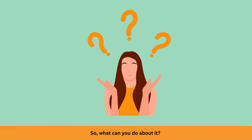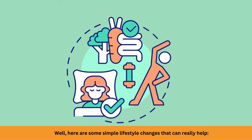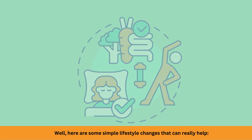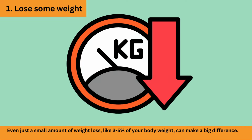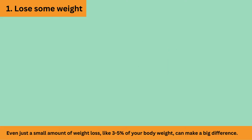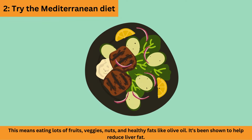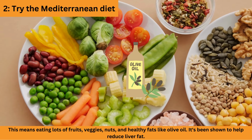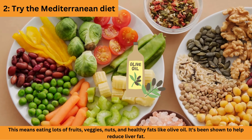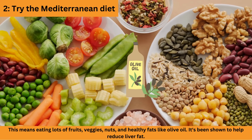So, what can you do about it? Well, here are some simple lifestyle changes that can really help. 1. Lose some weight. Even just a small amount of weight loss, like 3 to 5% of your body weight, can make a big difference. 2. Try the Mediterranean diet. This means eating lots of fruits, veggies, nuts, and healthy fats like olive oil. It's been shown to help reduce liver fat.